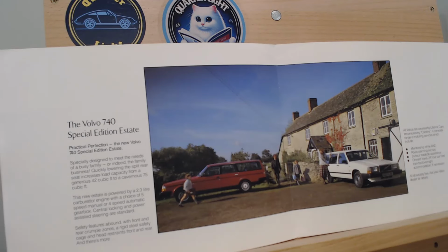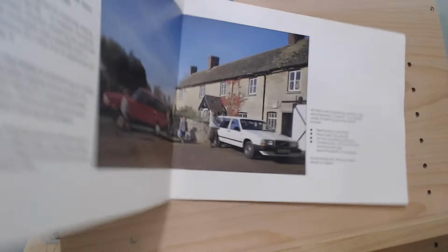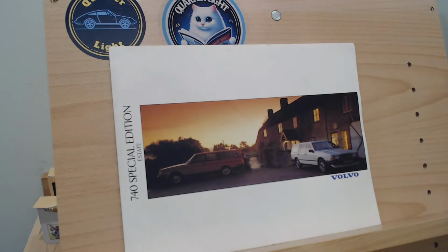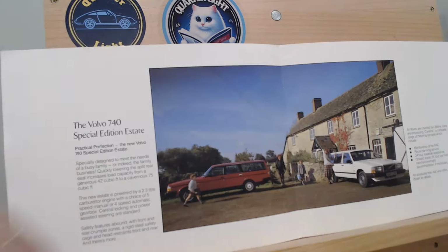And here it is, another couple of images, again including that 200 series. I think it's actually the same image. Same scene really, isn't it, on a different time of day. People around, and again we'll zoom in and be able to see these cars a bit better in this light. Anyway, let's have a look at some of the text.